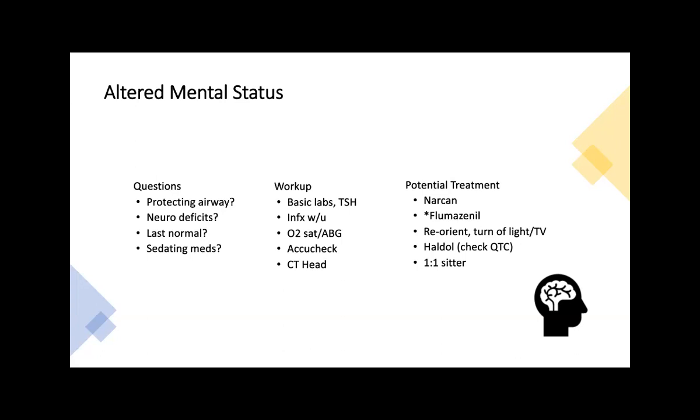So just be careful. Most of the time you guys get called, it is going to be some sort of delirium. Try to reorient them. Of course, the Haldol's there if you need it. Check your QTc beforehand. One-to-one sitter. There have been residents, I think, that used to get warm glasses of milk for delirium patients. You don't have to go that far, but definitely you can escalate slowly if you need to.